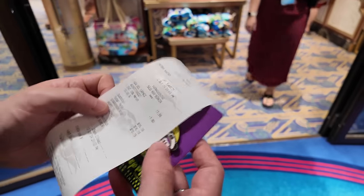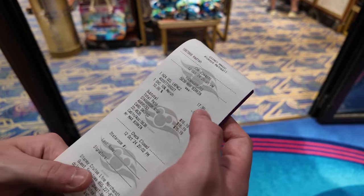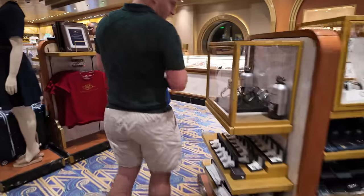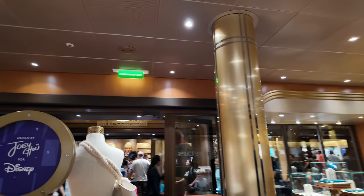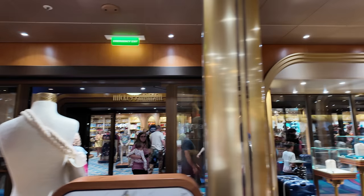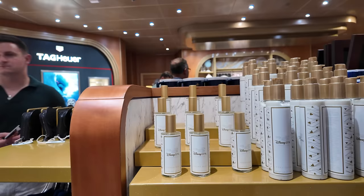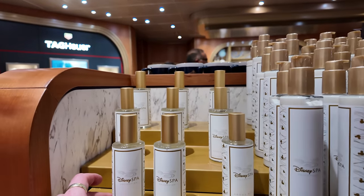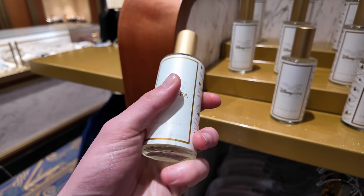How much was the pin? It should have been £17.99, but you get £1.80 off with the DVC discount. 10%. So that was from Mickey's main sale, wasn't it? Yes, which is over the road there. And then this store is Whitecaps, which has all the fancy jewellery in. I bet this smells nice. Disney Spa Aroma Mist.